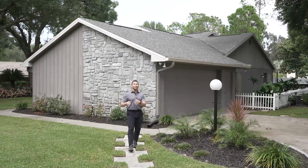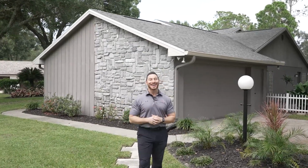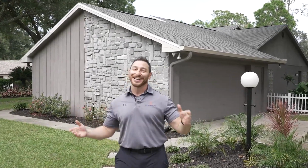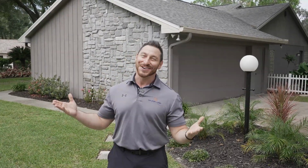Are you looking for a custom-built pool home minutes away from downtown Mount Dora with a country vibe and also lake access? Then you definitely want to check out my newest listing in Eustis, Florida. Let's go, neighbors.